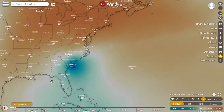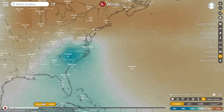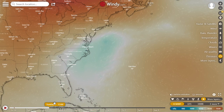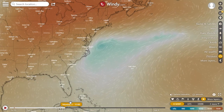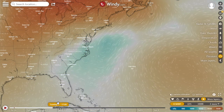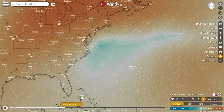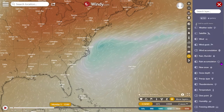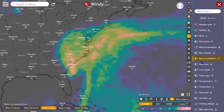So here's the European forecast. It'll show you how that low is going to travel. And it is going to break up quite a lot there in the coming days, as there's a lot less convection available. It looks like the European forecast is putting that much farther to the east. And let's check the rain accumulation. So yeah, the European forecast is placing that much farther to the east. That's your rain accumulation based on the European model for the next 3 days.